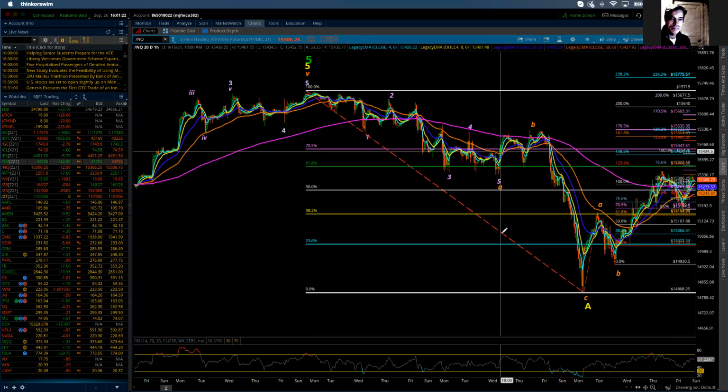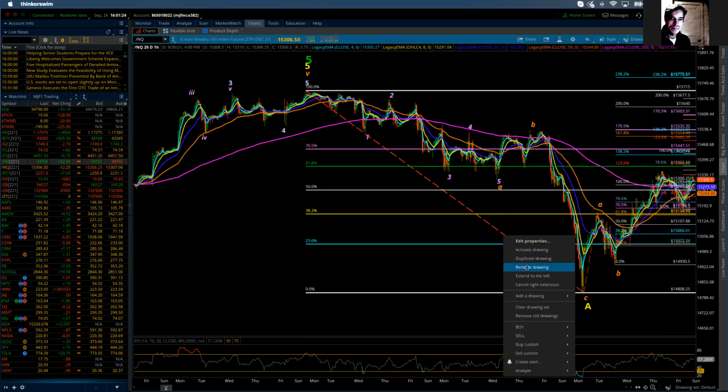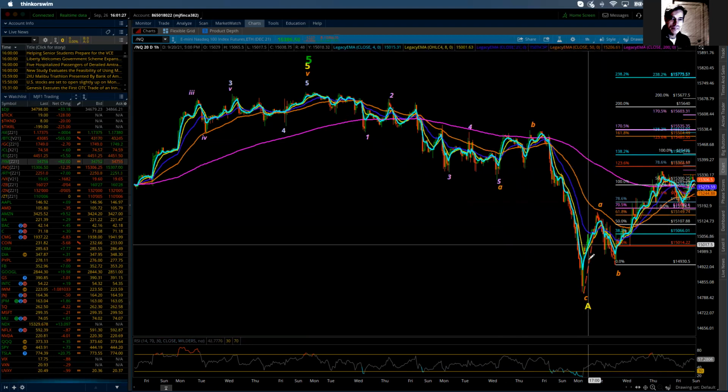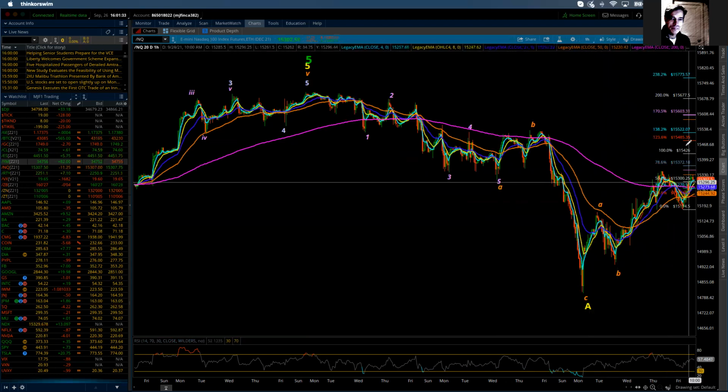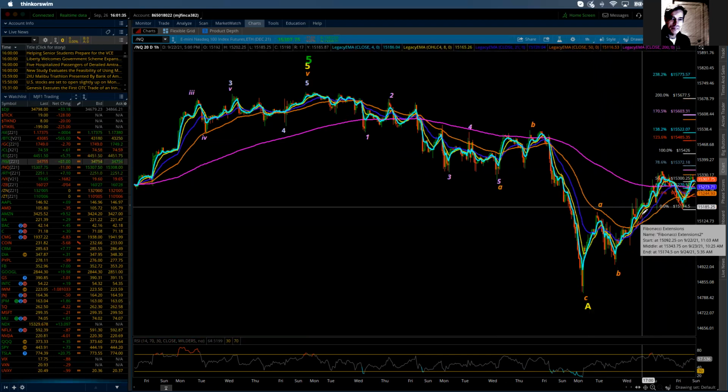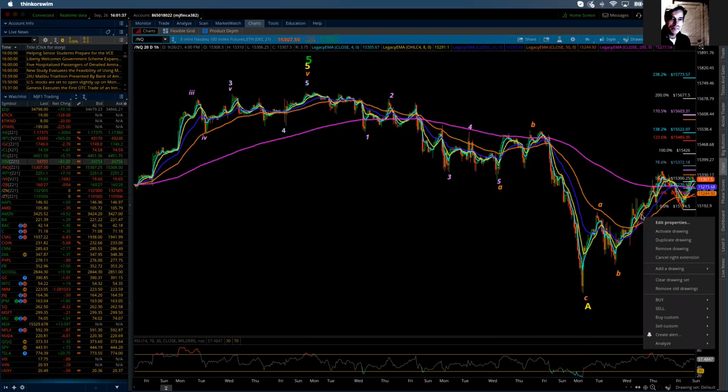Now I'm going to retreat. I'm going to take all of these upside scenarios off. And since we are talking about the potential of the C wave, what did I say before? 73.